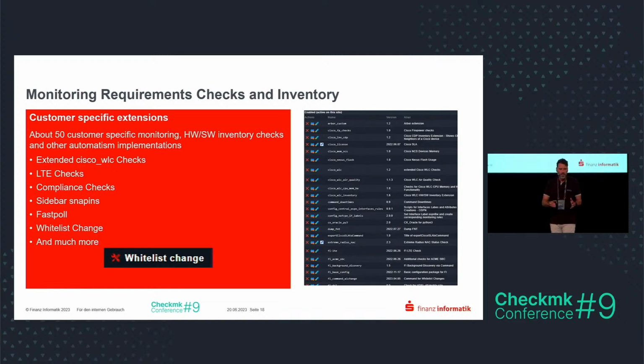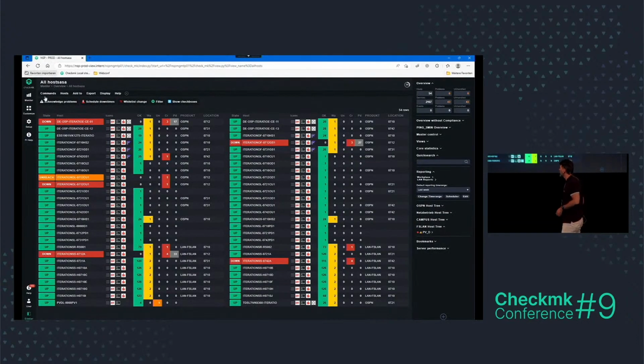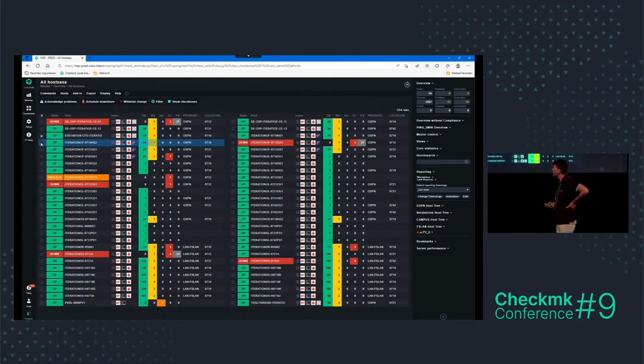A whitelist change is a change which is not critical on one network device or on multiple network devices, so that the users can log on to the device. And this must be documented in the change management system. This looks like the following. We have here some devices, and if you want to create a whitelist change for one or multiple devices, you just select the checkboxes, and then you mark the devices where you want to create the change for.